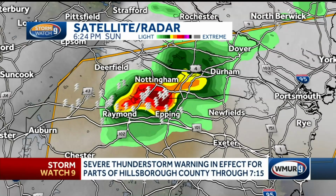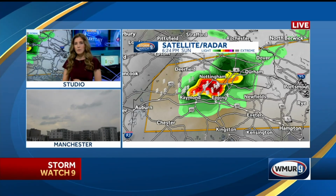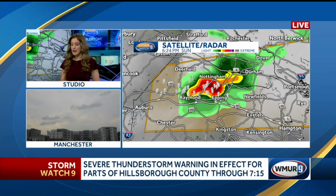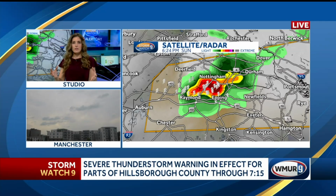Jackie? Right. We've been tracking this one particular storm for a while now, as it's been tracking its way across southern New Hampshire. Started off in Cheshire County, pushing all the way eastward, now approaching the seacoast. Dover getting in on some showers on the leading edge of this storm. Durham also getting in on some of the rain now. Newfield, you're just outside of some of the heavier rain with this storm, and Exeter, you are just south, but you are all within the severe thunderstorm warning.